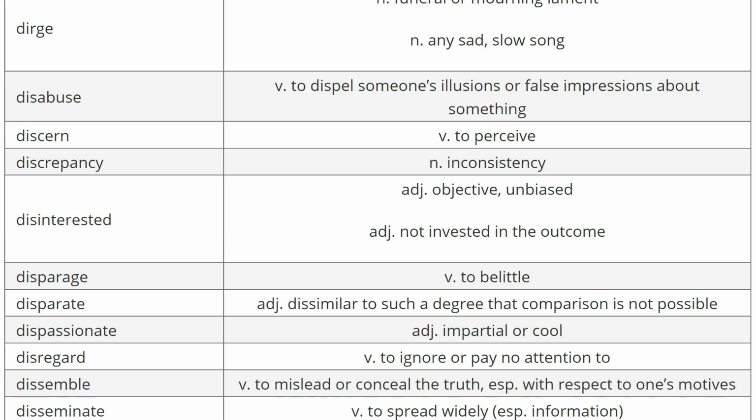Now that I've cleared that up, to disparage someone, very like, what was that word we saw earlier? Deride. To attack someone or even denigrate. To disparage is to attack someone verbally. To put them down, or as they say, to belittle. Disparate means separate, not linked. How would they call it?